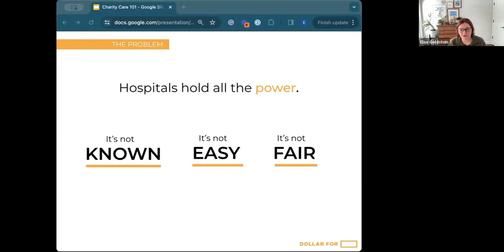They can also make it really hard for patients to apply for financial assistance. That can mean that a patient has to mail in a whole bunch of paperwork to the hospital, copies of bank statements, tax forms, or they might have to fax it. Show of hands here. How many of you have a fax machine in your home? Not many. It's a tall order.